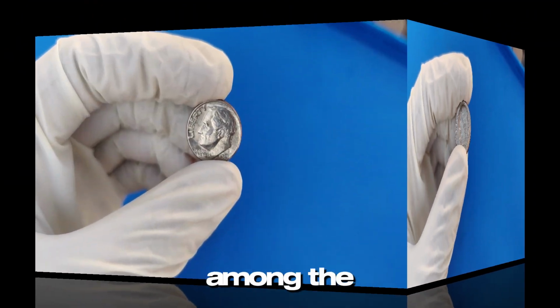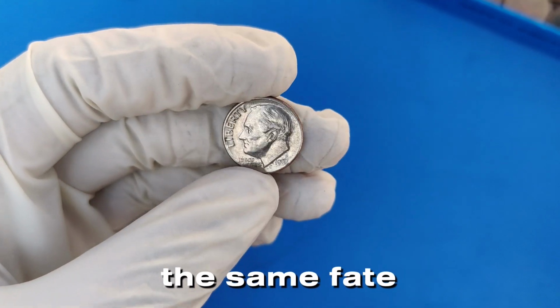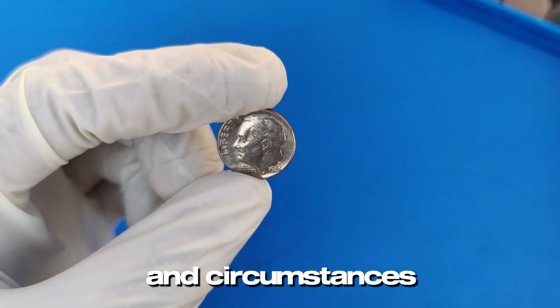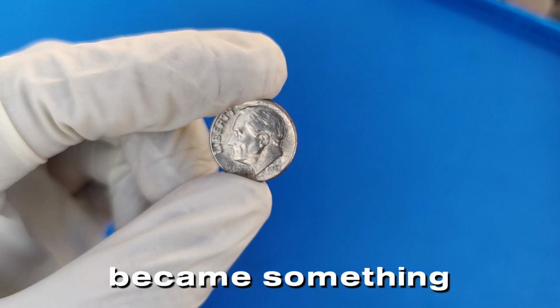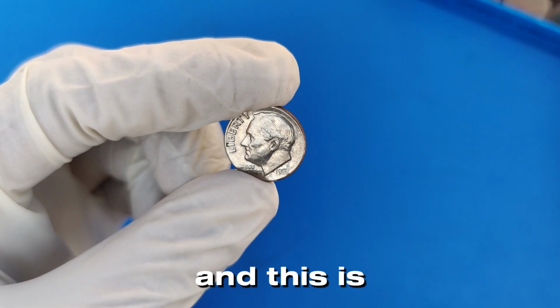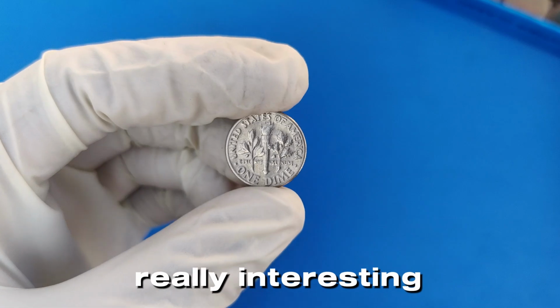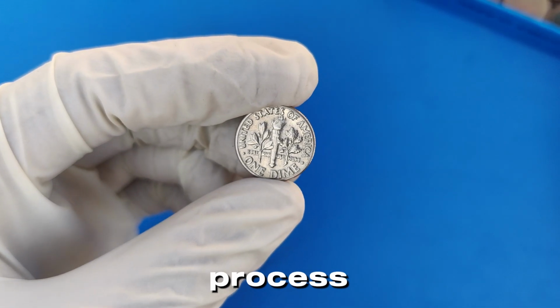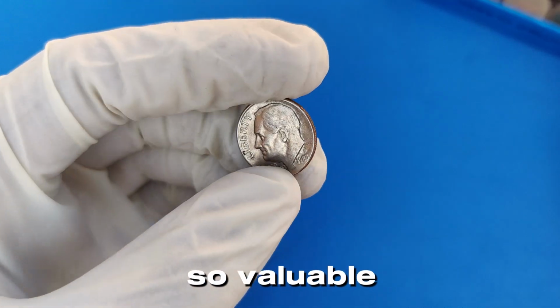However, there's one coin among the many that didn't follow the same fate. One 1983 D dime that, by sheer luck and circumstances, became something extraordinary. Enter the 1983 D error dime, and this is where the story gets really interesting. You see, some of these dimes had an error in their minting process, which is what makes them so valuable.